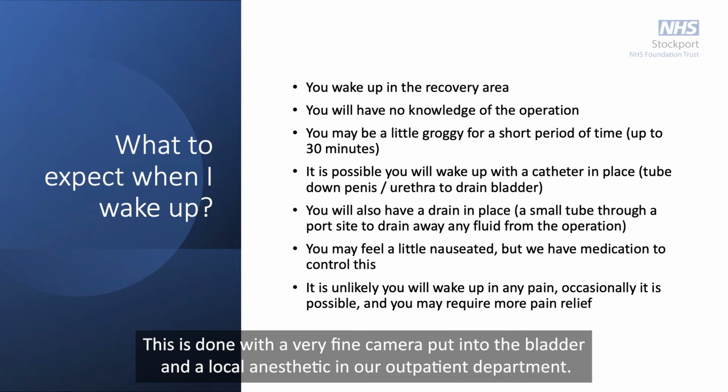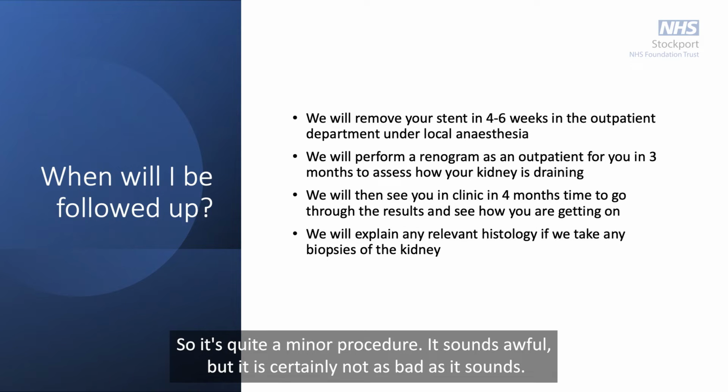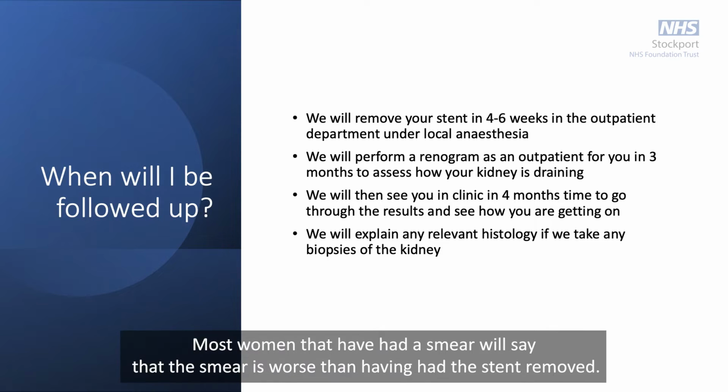This is done with a very fine camera put into the bladder under local anaesthetic in our outpatient department. So it's quite a minor procedure. It sounds awful, but it is certainly not as bad as it sounds. Most women that have had a smear will say that the smear is worse than having had the stent removed.